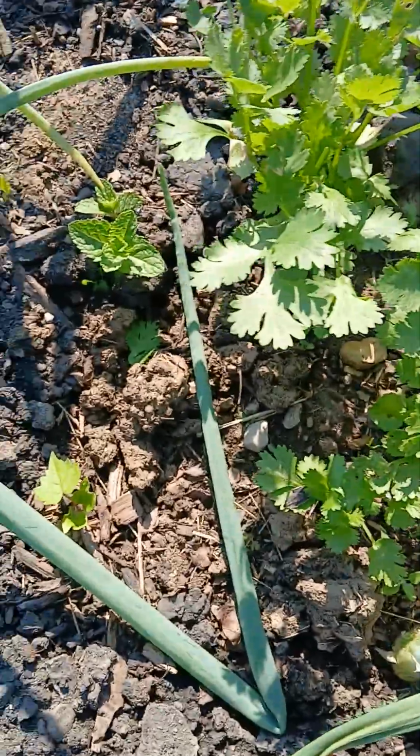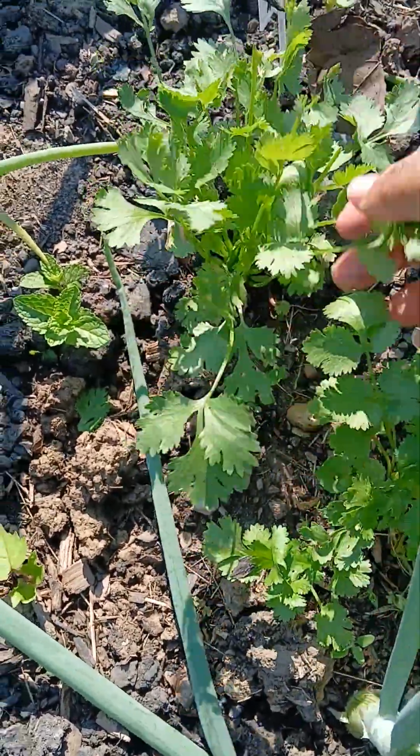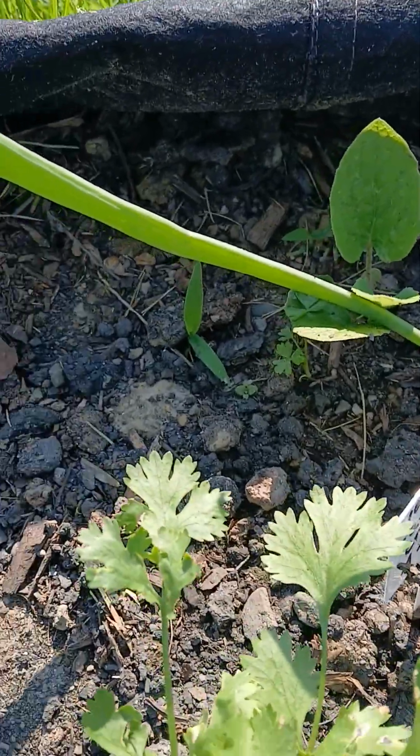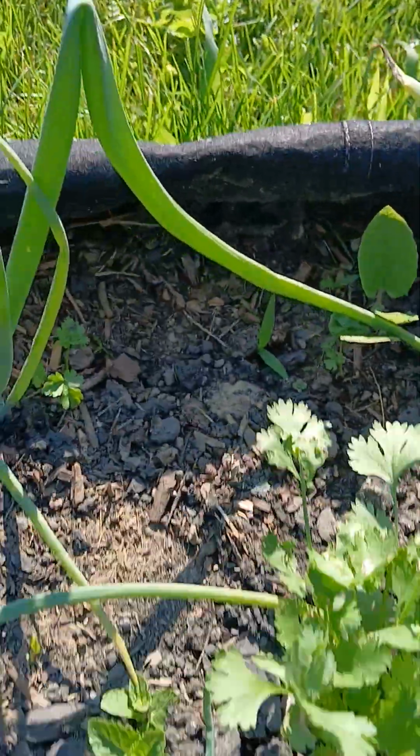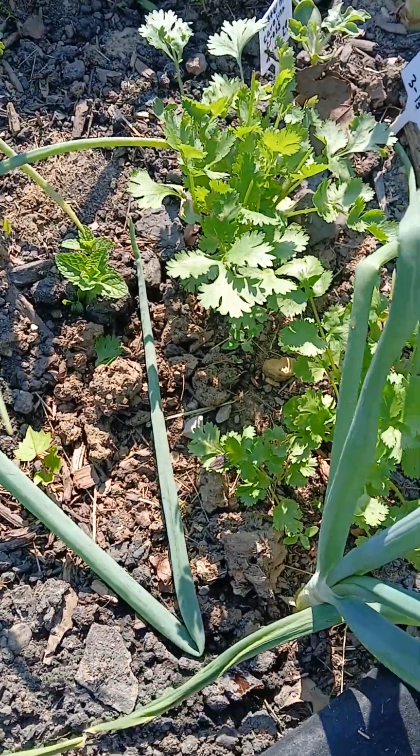Just some onions. We have some cilantro and a watermelon. This is a Carolina Cross watermelon. So looking forward to that.